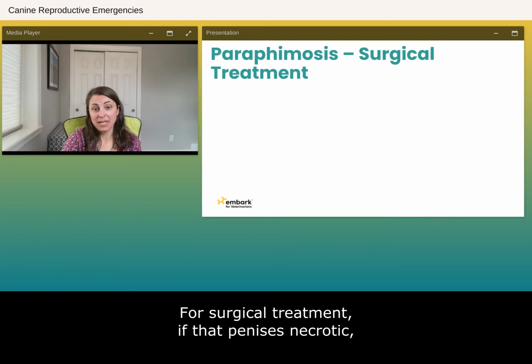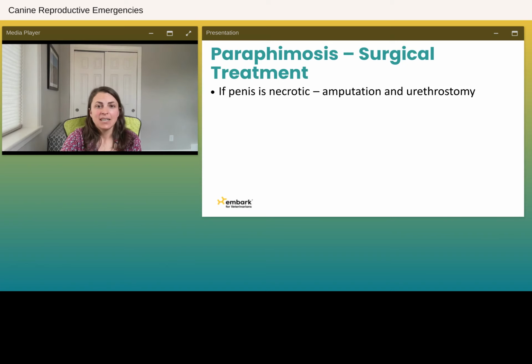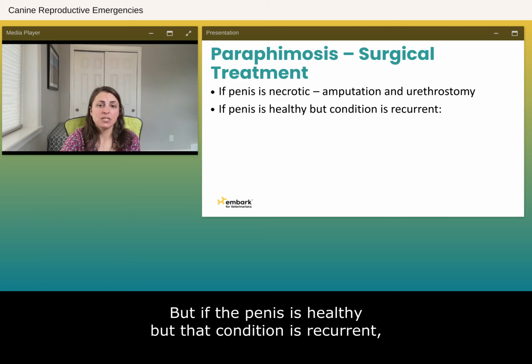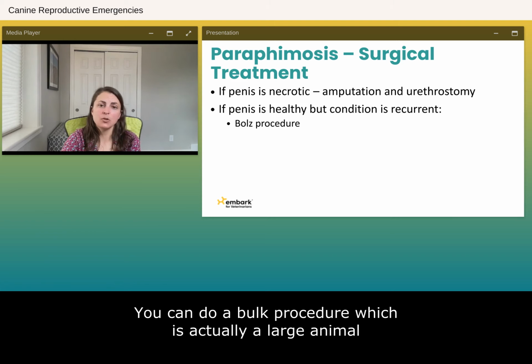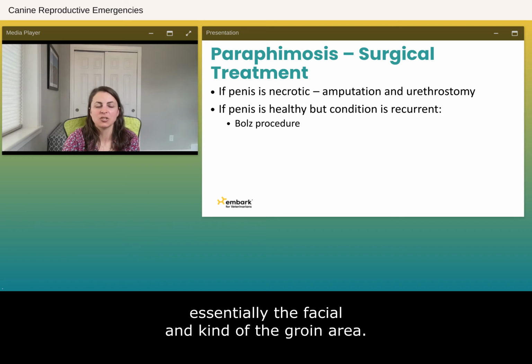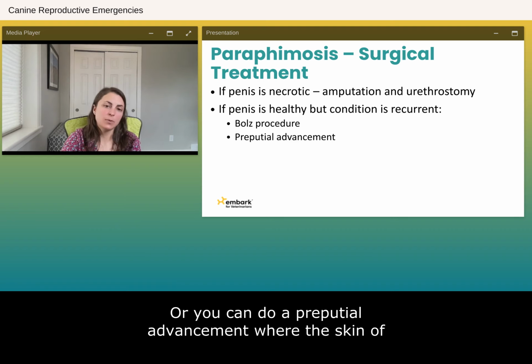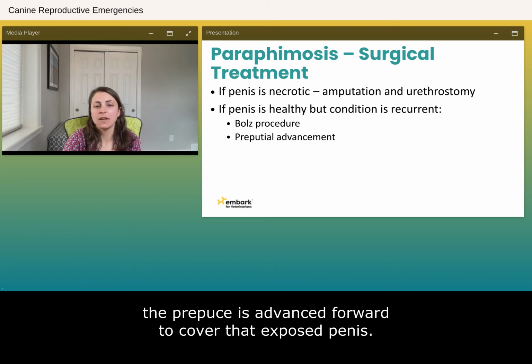For surgical treatment, if that penis is necrotic, really amputation and scrotal urethrostomy are your only options. But if the penis is healthy but that condition is recurrent, you have a couple options. You can do a Boltz procedure, which is actually a large animal procedure where the penis is pulled back and tacked to essentially the fascia in the groin area. Or you can do a preputial advancement where the skin of the prepuce is advanced forward to cover that exposed penis.